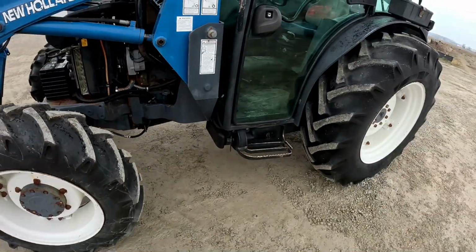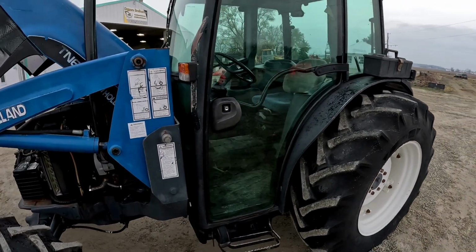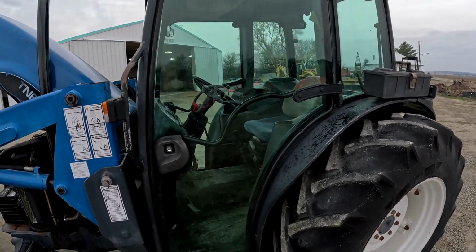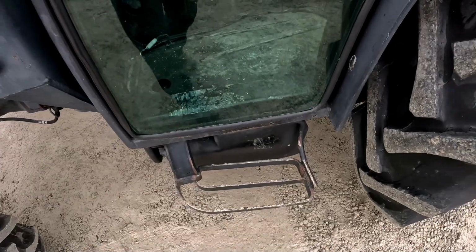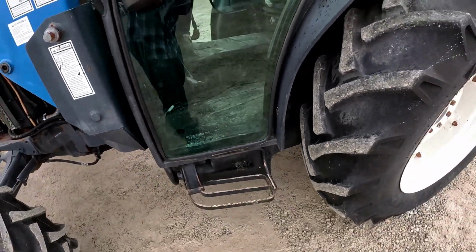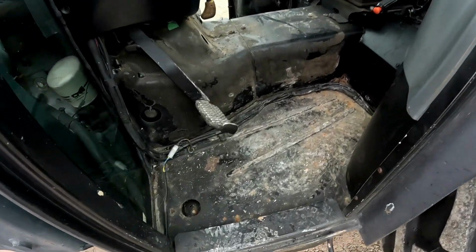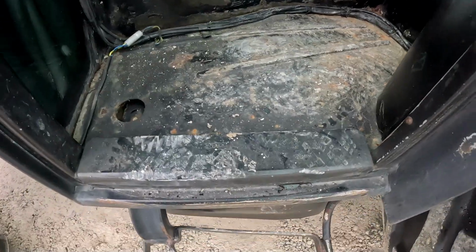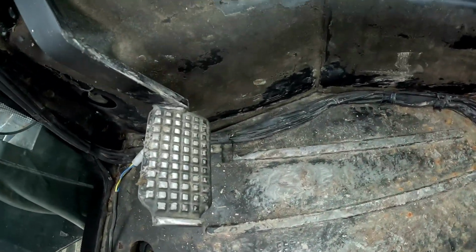We'll take a look inside the cab. All the glass looks like it's in pretty good shape. I don't see any cracks or spider webbing anywhere. That step's in pretty good shape. Now the inside, as you'll see here, is a little more on the common side, if you will. Probably the most polite way to say it. Everything's good here. Clutch pedal's in good shape.